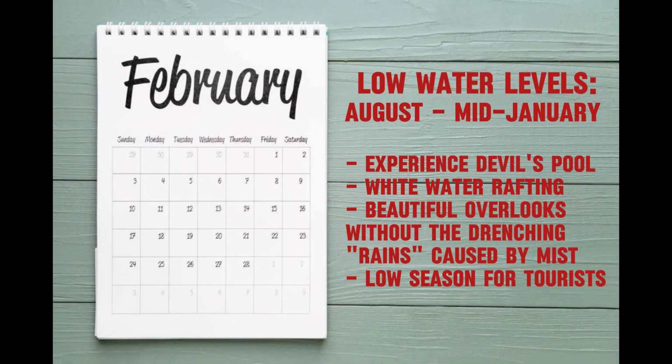If you prefer to visit during low water and tourist season, then August through mid-January is for you. During this time, the water flow is significantly less, but so are the crowds. Additionally, the Devil's Pool experience is available and highly recommended. Keep in mind the falls are still absolutely stunning during low season. However, you won't have one continuous sheet of falling water as seen during the high water season.